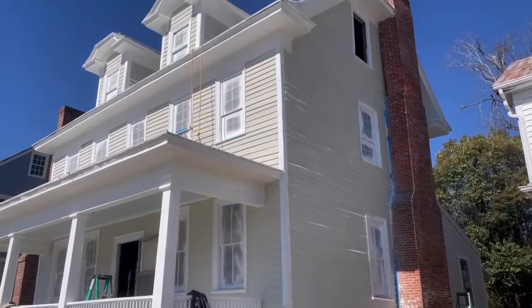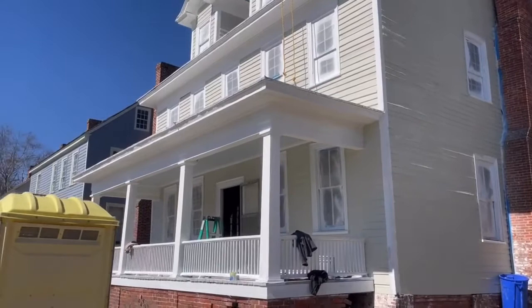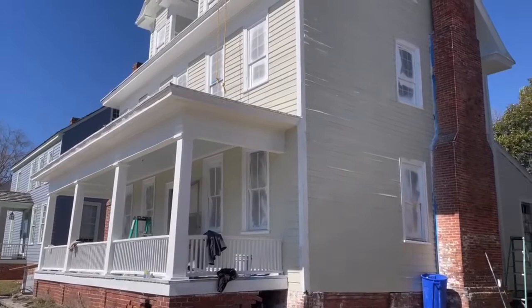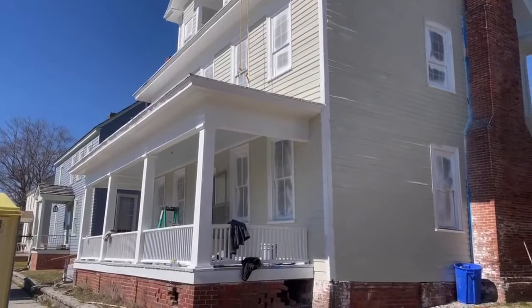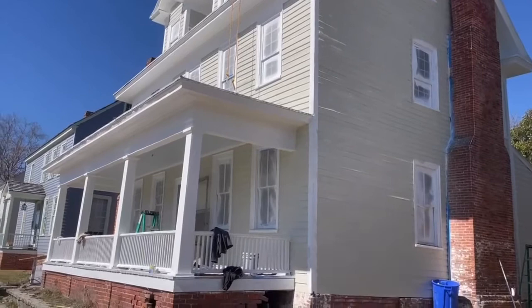I used one, two, three, four. Some of you are probably familiar with Kilz. It's a similar brand. And so we use that first. It is stain blocking, and it also helps the paint to stick. It's gonna adhere to this old wood. We sprayed it and then we back rolled. And the reason we back rolled is also because this old wood, it's not like new wood that you put on today that's just gonna absorb it. It's not just gonna suck it up. So we had to back roll to really get that primer to adhere to the wood.